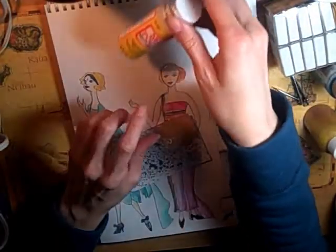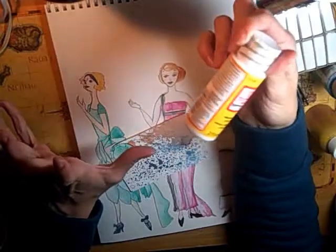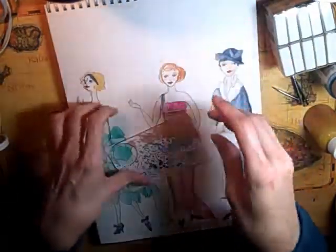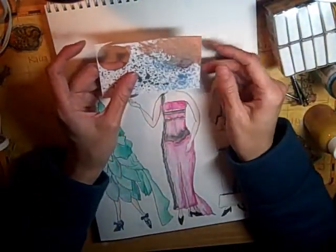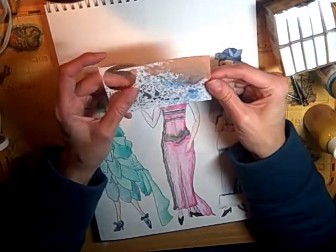I just saw the Mod Podge logo in the aisle, and I'm like, oh my gosh, there's Mod Podge here at the Dollar Tree. So these are the things that I get excited about, but I know that you guys get excited about them too.